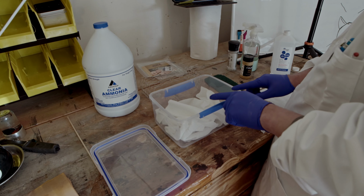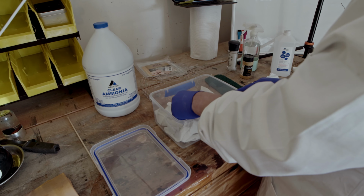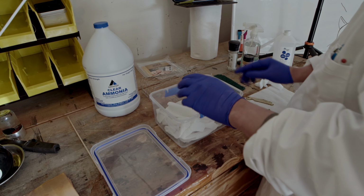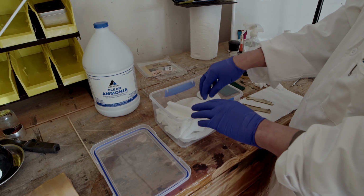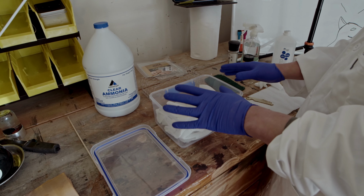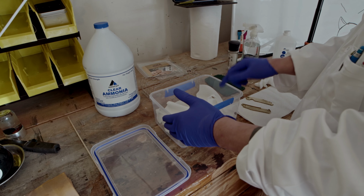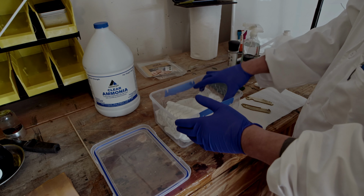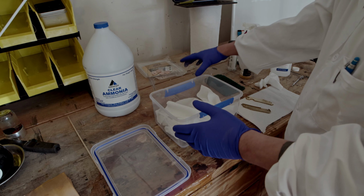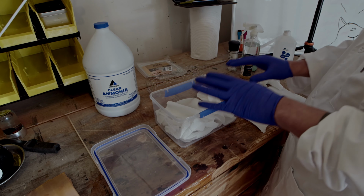I have my vapor chamber, and I have some paper towels that are just set into here. I'm not mashing them down into tight little balls. I'm making sure that they stay ruffled up and then just setting them down into the bottom of the chamber. I made a little metal rack just to suspend my scales over the paper towels, and so hopefully we can see the reaction.